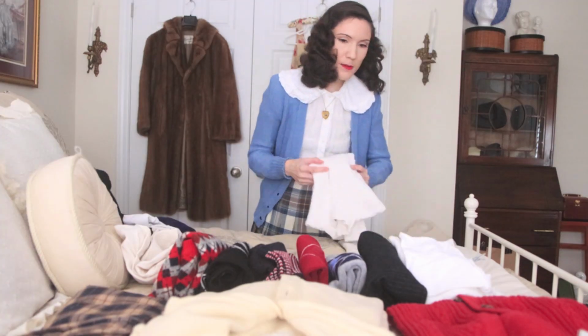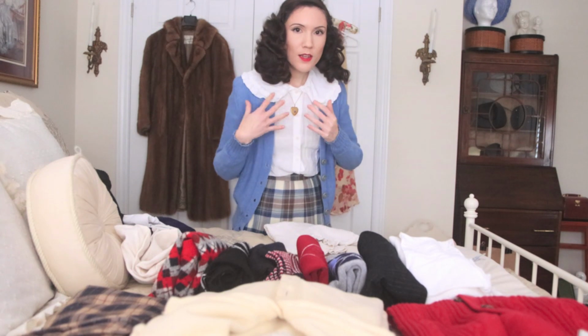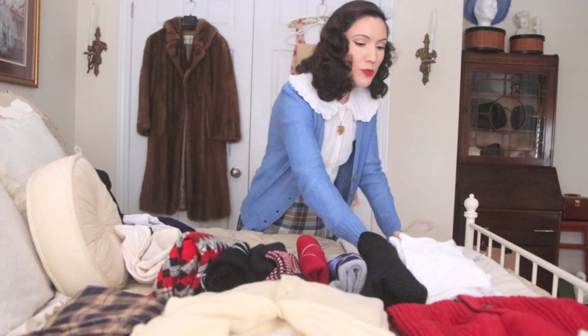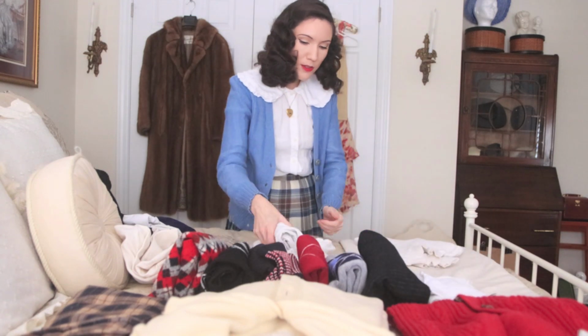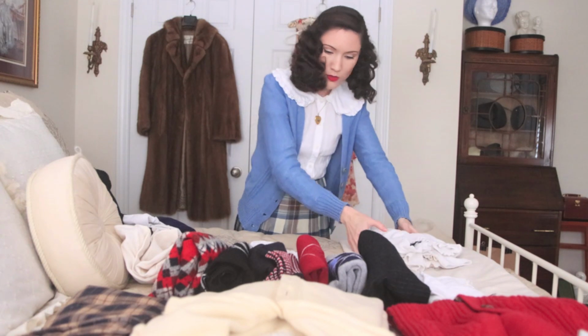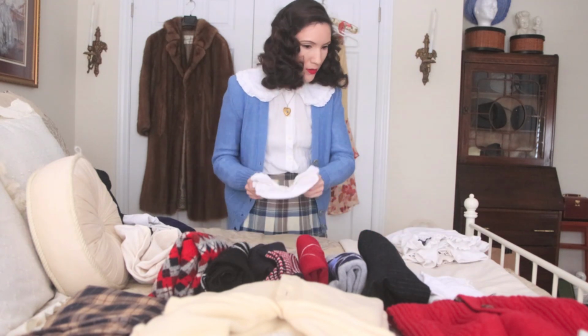Okay, then I have some layering pieces in here. These are just fitted knit, mock neck type things. So I wear those if it's super cold and I'm gonna be outside for a really long time. I layer them underneath cashmere sweaters and stuff. So I have these two. This is just a plain white thermal t-shirt.